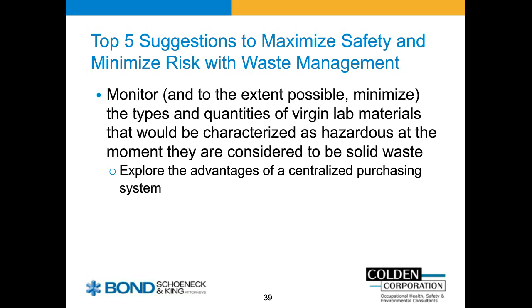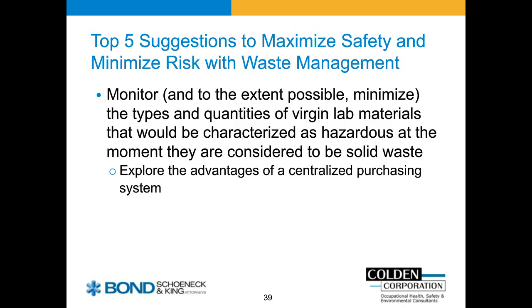Explore again the advantage of a centralized purchasing system. Say you have X amount purchased for a teaching lab, and maybe lab A needs some materials and lab B is oversubscribed, if you will. So the labs can talk and minimize amongst themselves just how they can get what they need and not generate a lot of material, which then would have to be handled as waste materials.